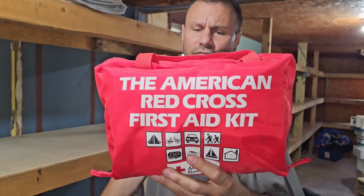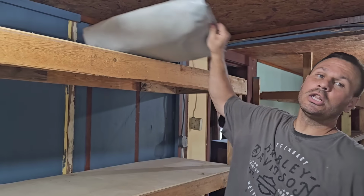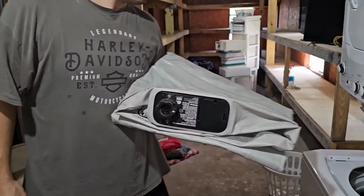Oh, that could be handy. We'll take it to the schoolhouse. If you're doing the math, just on the acreage, that's a blow-up air mattress? Yeah. Let's see. That was probably for guests.